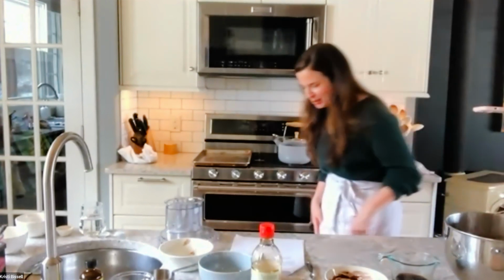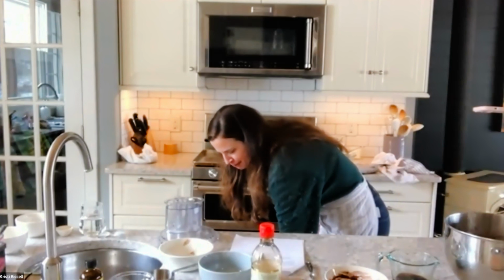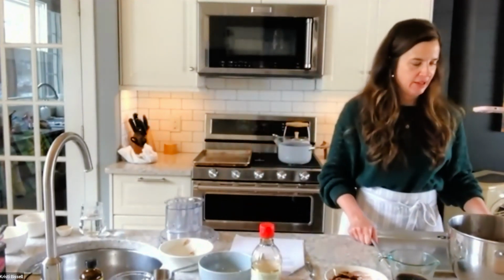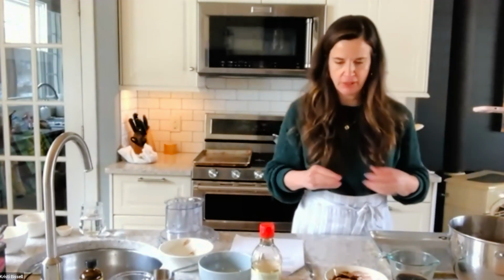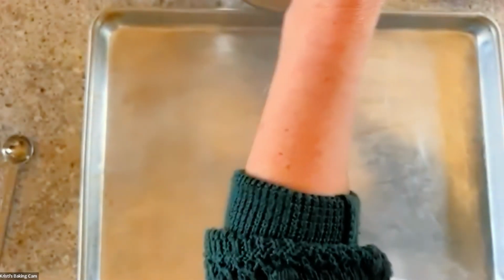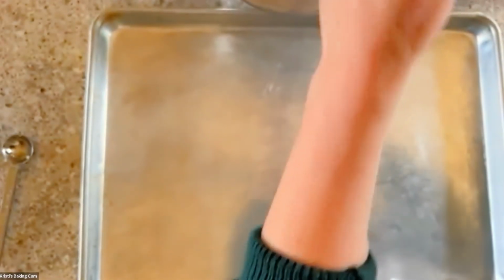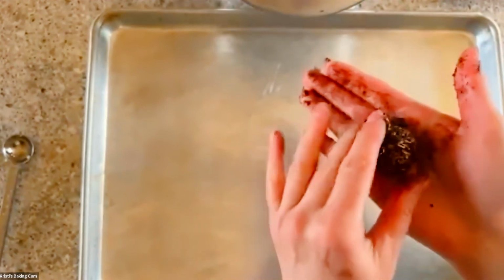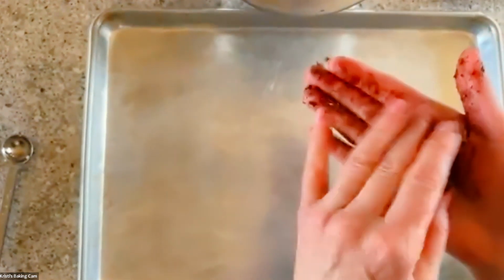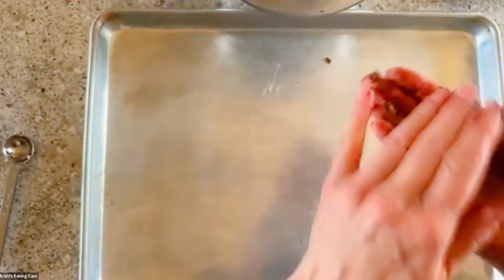So I'm going to get another baking sheet just to show you how it would work from here. And you can kind of make these at your leisure. I'm going to take my rings off because chocolate. And if you're like, too sticky, Kristi, you can always pop it in the fridge for a little bit. Mine, it's pretty easy to work with. I'm just rolling it into a ball.